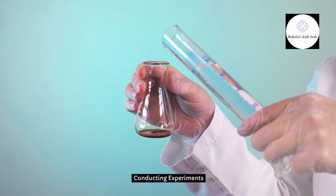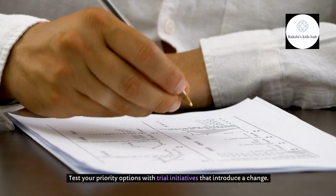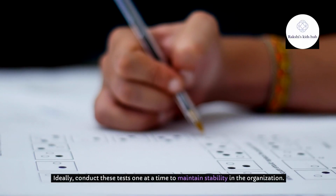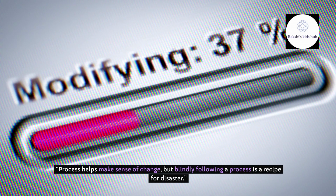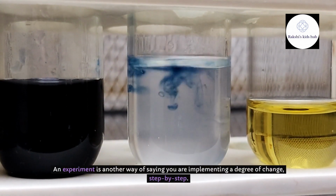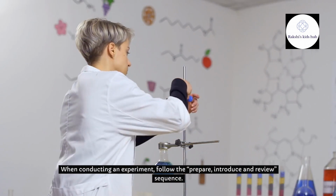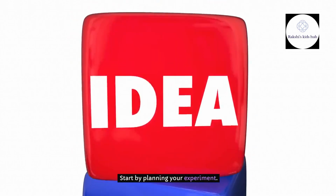Conducting experiments. Test your priority options with trial initiatives that introduce a change. Ideally, conduct these tests one at a time to maintain stability in the organization. Process helps make sense of change, but blindly following a process is a recipe for disaster. An experiment is another way of saying you are implementing a degree of change, step by step. When conducting an experiment, follow the prepare, introduce and review sequence. Start by planning your experiment.